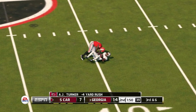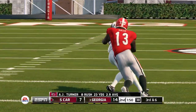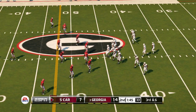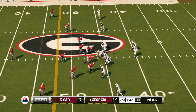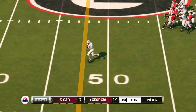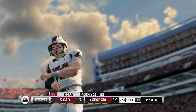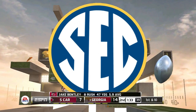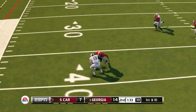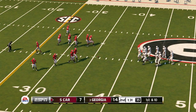Down at the 46-yard line. Scrambling. He's at the 40. There's a very impressive open field tackle. He got the first down and much more. I'll tell you what, this guy is a threat every single time he touches the ball. From the 36-yard line, first down.